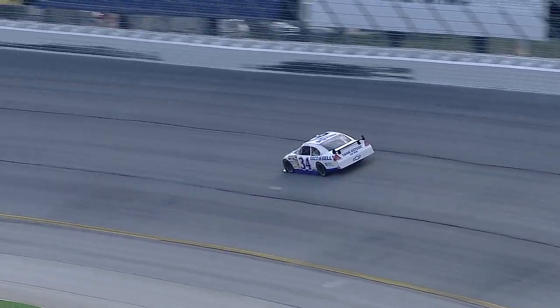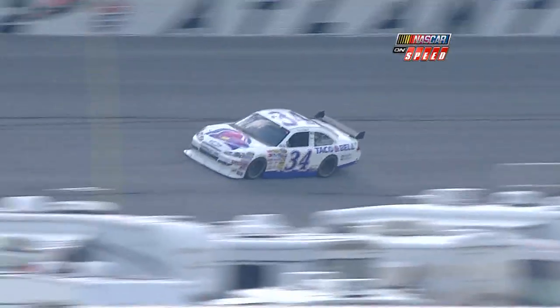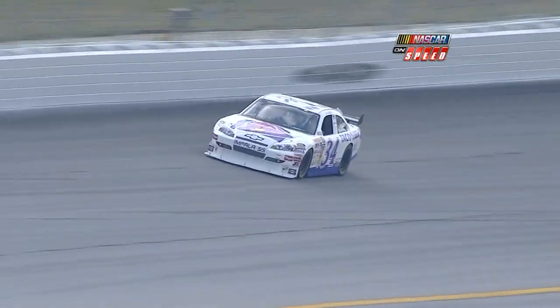As we said, 46 teams here for 43 positions. They race under the lights here tomorrow night.